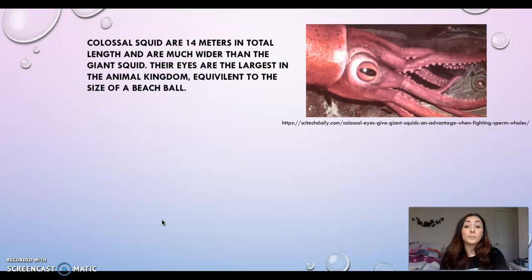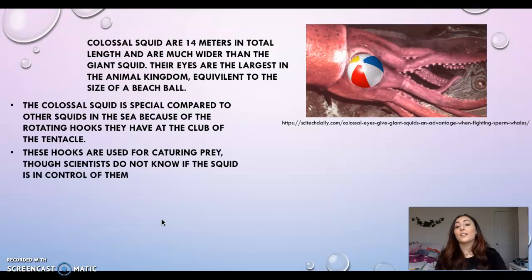Colossal squid are 14 meters in total length, so they are much larger than the giant squid. They have those same features, but they're a little bit wider, and they have the largest eyes in the animal kingdom. If you just look at that picture, it's compared to the size of a beach ball. Pretty crazy, right? The colossal squid is very special in terms of their tentacles.